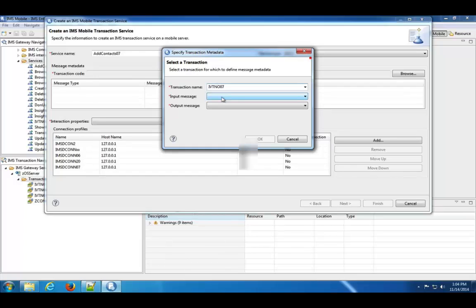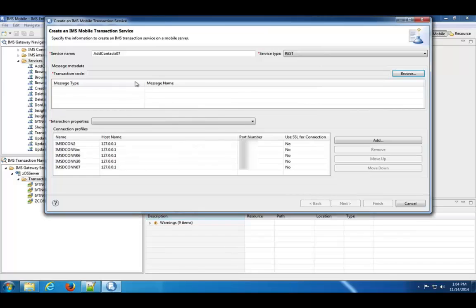And then again, you remember when we imported those COBOL copybook structures, it automatically syncs up and knows which copybook structures are available. If there's more than one copybook structure, you'll have a list in these drop-down boxes as an option of what to select. So you're going to hit OK, and that'll populate us here.